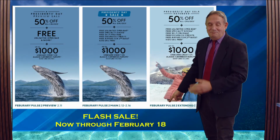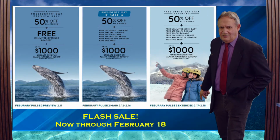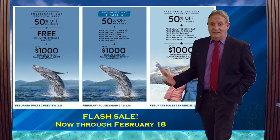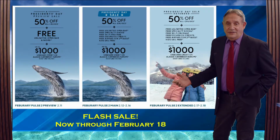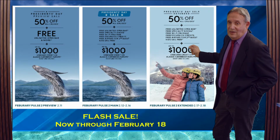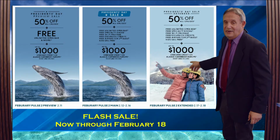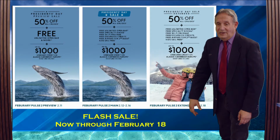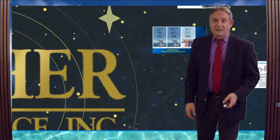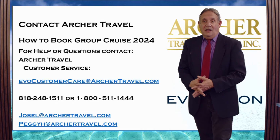This ends tonight. I know people are saying, well, it says here that it's going to go through the 18th. This ends tonight. I asked Thomas while he was here yesterday if they are going to extend it anymore, and he said no. So again, you get 50% off all cruises, free unlimited bar, free specialty dining, free Wi-Fi package, free excursion credits, free airfare for the second guest, and the kids sail free, and up to $1,000 onboard credit for Alaska, Caribbean, and European cruises. Take advantage of it. It ends tonight at midnight Eastern Standard Time.